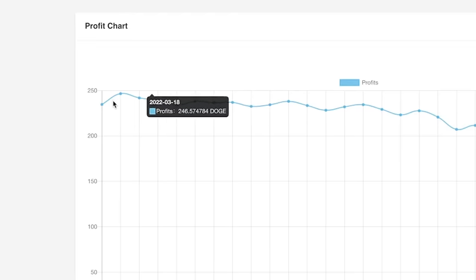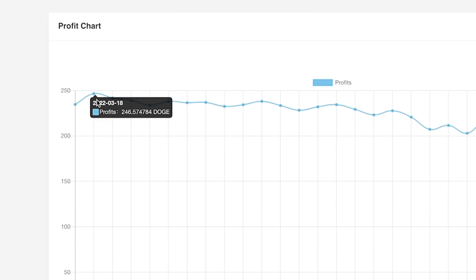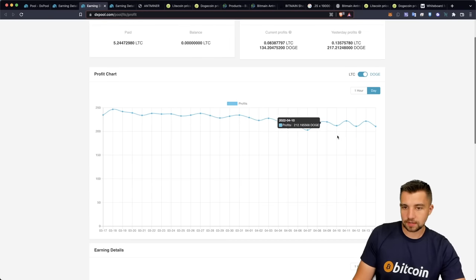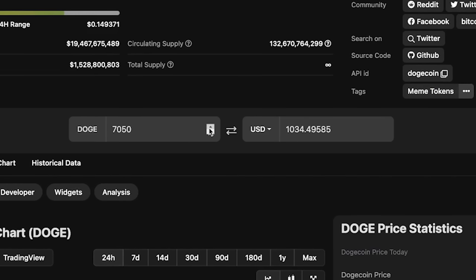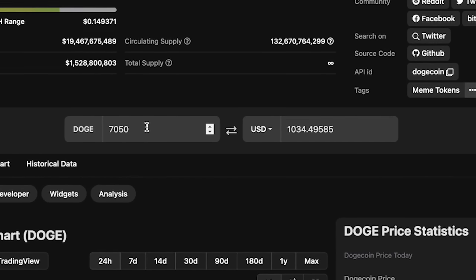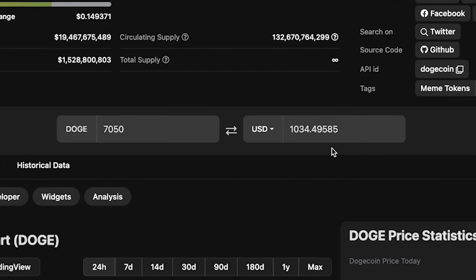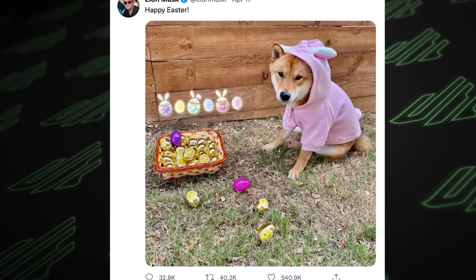Doge profitability day by day. We hit a high here, 246 Doge mined that particular day. This as well has been trending slightly downwards. However, compiling the number of Doge I've mined, I've earned about 7,050 Doge, which translates to about $1,034.